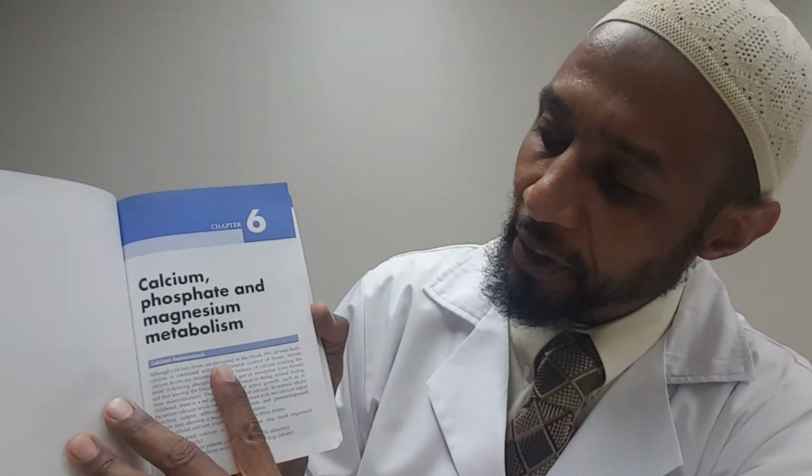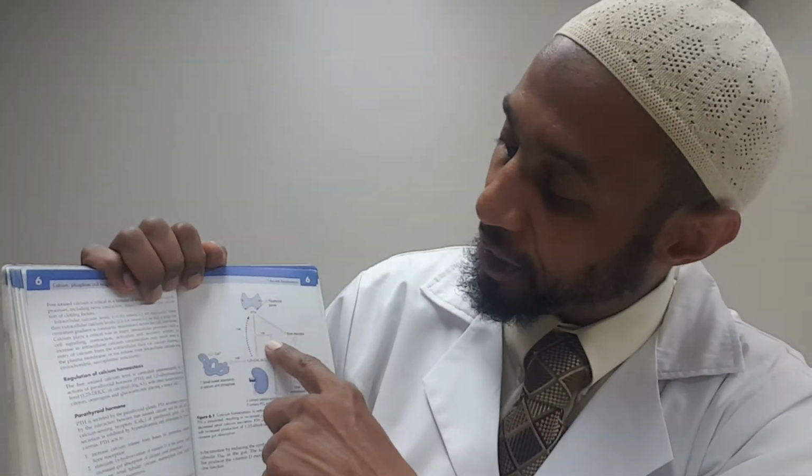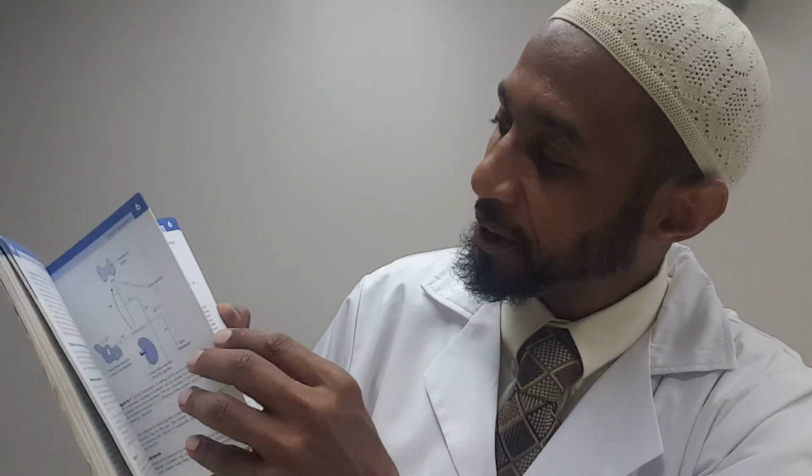And chapter 6, calcium, phosphate, and magnesium metabolism. So I've got patients who have cancer, so their serum calcium may be high. Some of them have had thyroidectomies, so their thyroid stimulating hormone may be low, so they're receiving exogenous thyroid medicine like Synthroid.